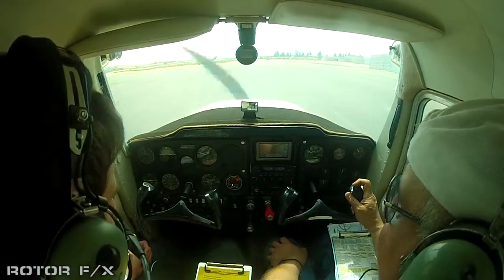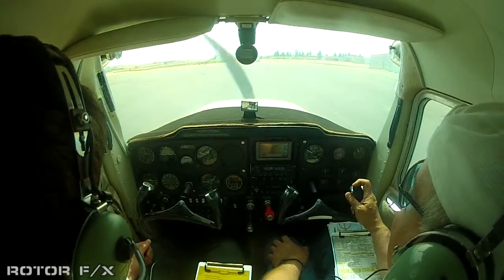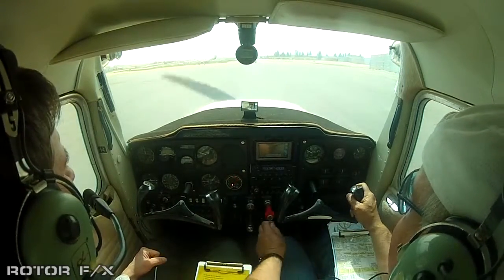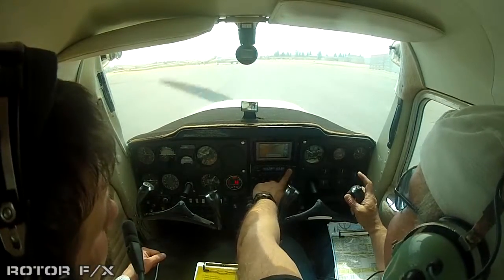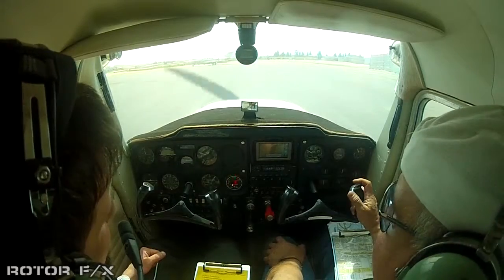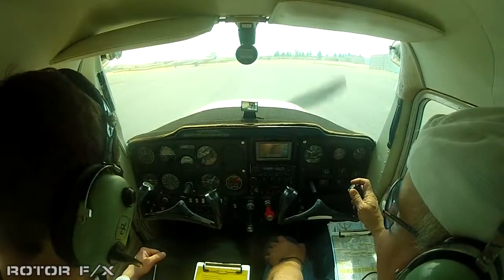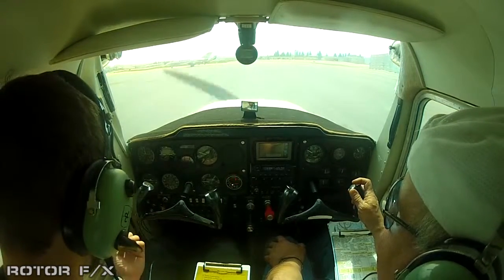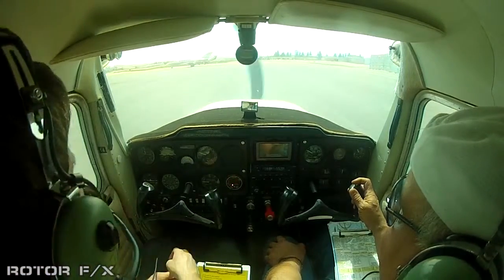Van Nuys Tower, Cessna 61221, holding short of runway 16 right at Charlie for closed traffic. Cessna 221, Van Nuys Ground, contact Tower, 119.3. Sorry about that, 119.3. 221. The option if possible, 16 left, Summit Papa. Unable the option. Now you can do a full stop, a touch and go, or a low approach. Which one of those three would you like to do? We'll take the touch and go, Summit Papa. Summit Papa, runway 16 left, cleared touch and go.